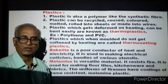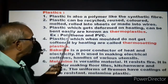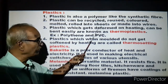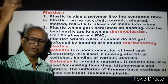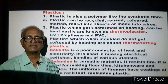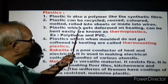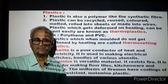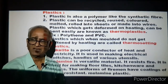Colored. You can put the required color and make them beautiful. Plastic buckets, what all colors do they come in? Melted. You can melt plastic. Easily it gets melted. Rolled into sheets. You can make them into thin sheets. Even the roofing material nowadays, instead of using metallic sheets, they have started using plastic sheets. Plastic sheets are very cheap compared to the metallic ones. Into sheets or made into wires. You can make plastic wires. The clothesline you use is made of plastic. It doesn't get cut. It's very strong. Plastic wires are very strong.